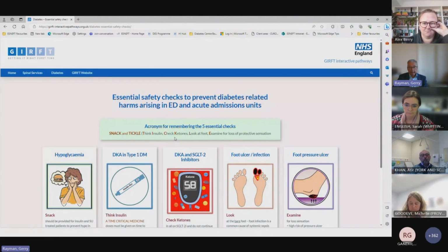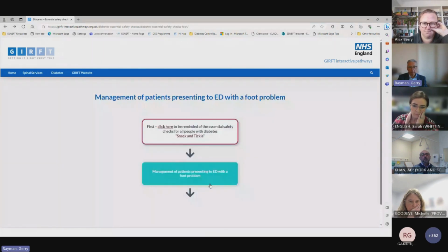Check ketones for people on SGLT2 inhibitors. Look at the feet to make sure that there's not an infection, and that's the cause of the temperature or the confusion that the patient has been admitted with, and examine for loss of sensation. So that's a little SNAC and TICKLE acronym, which should be used in every patient who comes into the emergency department. But let's go back to the foot.